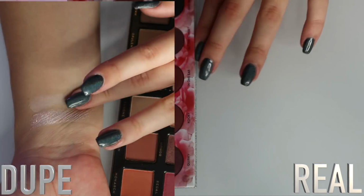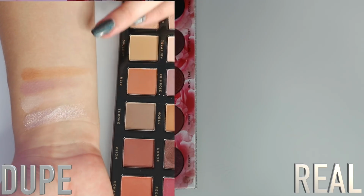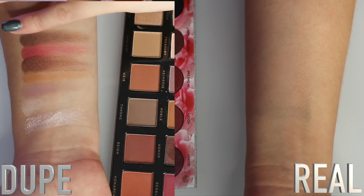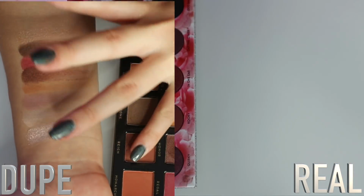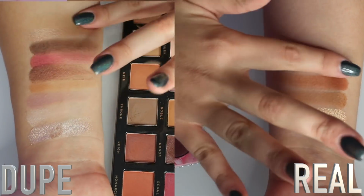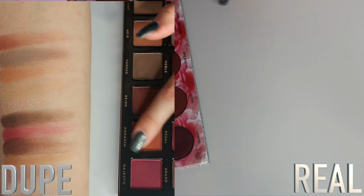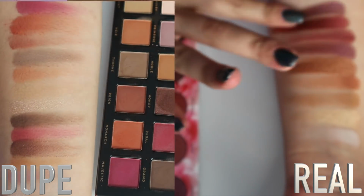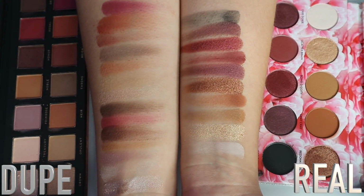Habit has way more shades and way more looks that you can achieve with this one palette over the Laura Lee palette that has 1, 2, 3, that has 10 shadows. So I really like this palette. I also used this one in my eye look today. I really liked this purple one and this kind of reddy purple one over here.